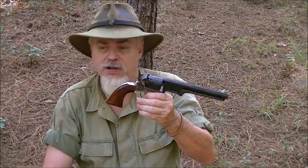But what really made it, and then you look on the cylinders, and you'll have an engraving pattern there of a naval engagement between the Texas Navy and the Mexican Navy. And that's the reason we call this the Navy model Colt. Yes, the U.S. Navy did buy some, but the Army bought these as well. But it became known as the Navy caliber 36 because of that.